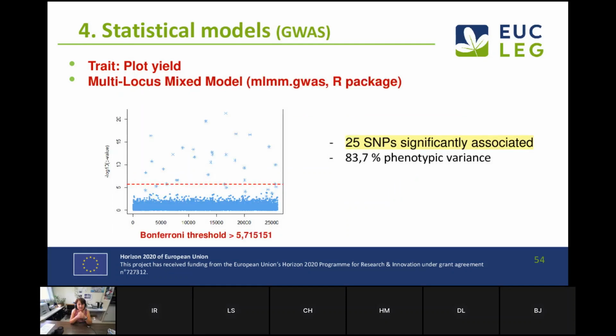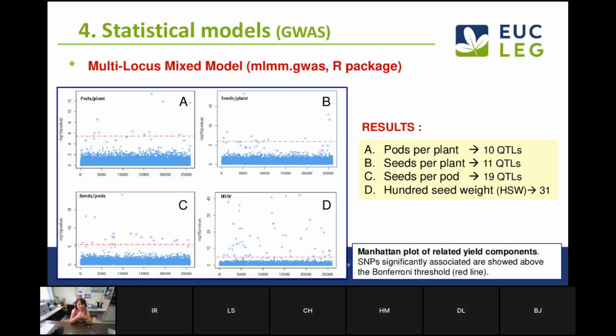But later on, we used the multilocus mixed model implemented in the R package, and we were able to identify 25 associated SNPs that explain nearly 84% of the phenotypic variance. Once we saw that this R package provided good results, we started to use the same statistical model for other yield-related traits such as pods per plant, seeds per plant, seeds per pod, and 100 seed weight. As you can see, in all the cases, we identified significant QTLs for these traits.